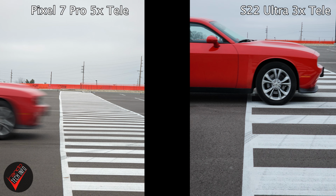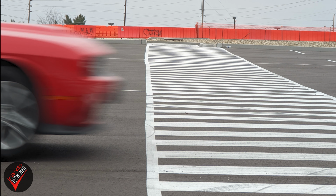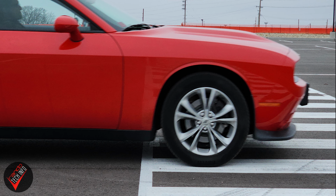Moving over to the telephoto cameras, we see the Pixel took the quicker shot, but the S22 had significantly better picture quality. In defense of the Pixel, the difference in picture quality could be chalked up to the fact that the Pixel was significantly more zoomed in on the subject, with its 5x sensor as opposed to the Ultra's 3x sensor. This theory is further corroborated by the very blurry shot that was captured using the Ultra's 10x telephoto lens, although it was at least able to catch the shot relatively quickly.